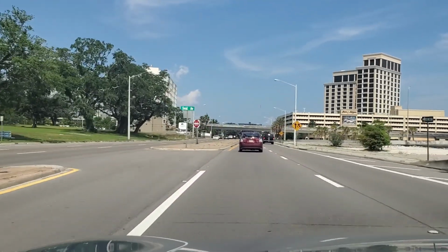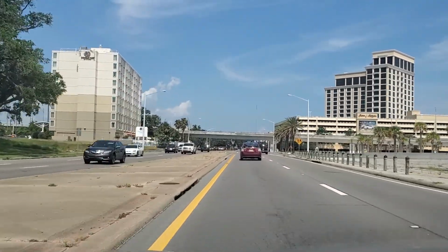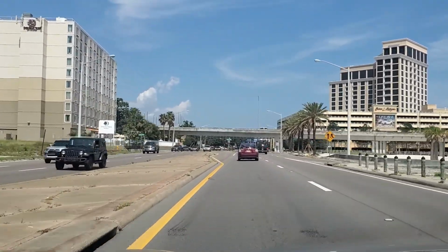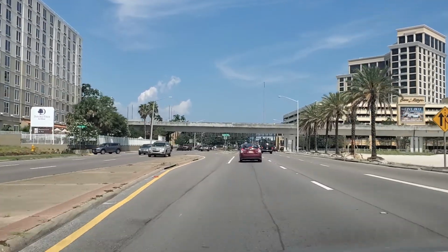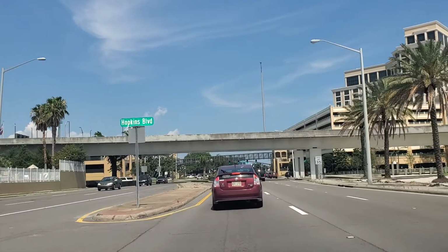Up here on the left is a Doubletree hotel. Used to be called something else not very long ago. I think it was the Four Points. Now it's the Doubletree. Oh Lord.